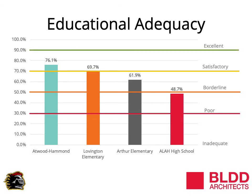90 to 100 is considered excellent. It meets today's needs as a school and can easily accommodate likely future needs. A brand new building typically scores in the 95 to 97.5 range. 70 to 90, considered satisfactory, meets today's needs and with some minor investment can accommodate likely future needs. 50 to 70 is borderline. It meets most of today's needs but will require major investment to meet future needs.